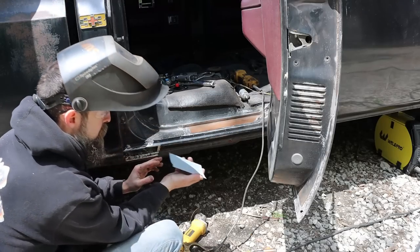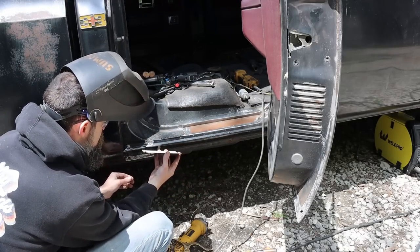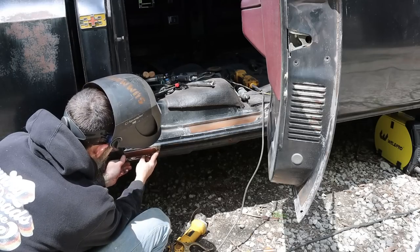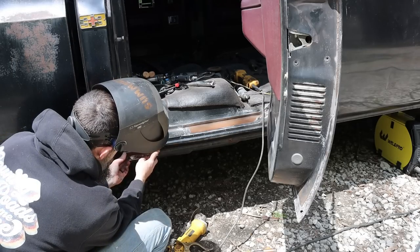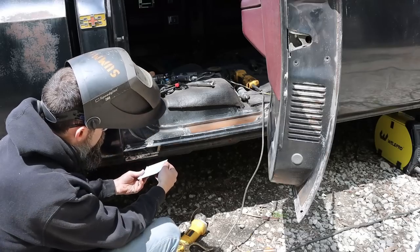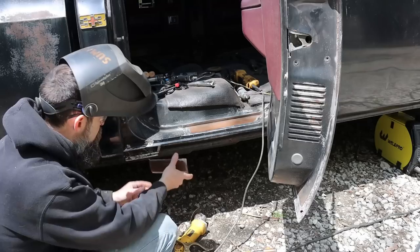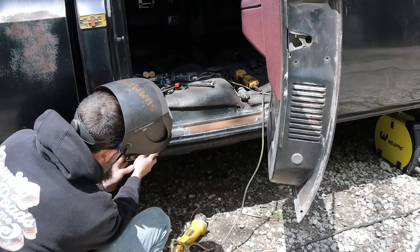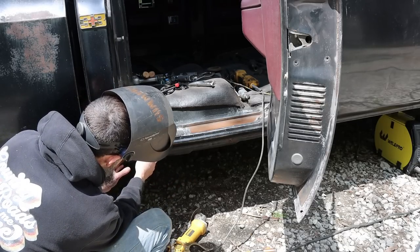So there we go. Little patch panel that I made. This is just some shelving that I've got that is of the same gauge thickness as the original rocker or sheet metal on the truck. Bend it to the radius of the rocker, and that's it. Just spend a little time making a couple patch panels, buzzing them in, and that will be it on this one.